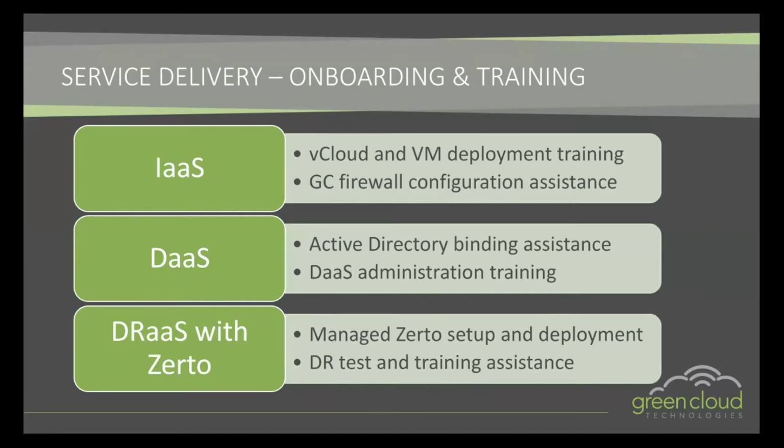You're going to set up all of the default networking so you have internet and firewall access. And beyond that, we're glad to help you set up a VPN tunnel, show you what that looks like, show you what NAT rules look like, basically get you all the tools you need to administer your environment. In addition to this, we offer GC managed firewalls as an add-on. We also have bring your own device firewalls.